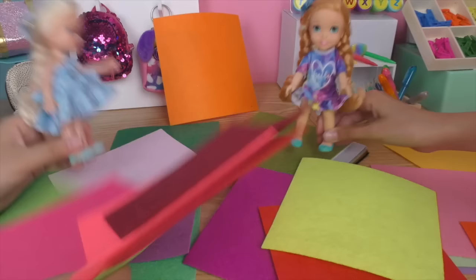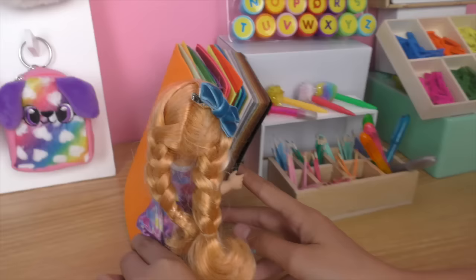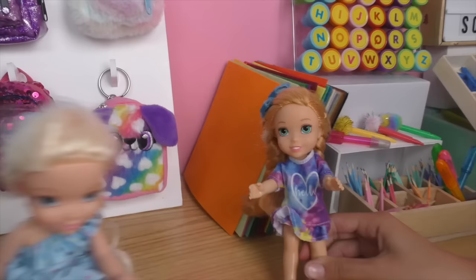But we have to get the right colors. Annie, it doesn't matter about right colors. There's a mess everywhere now. You can pick one. Oh, finish. Okay, did you choose one? Yes, I chose my favorite purple color. Perfect. Now let's look at these backpacks.